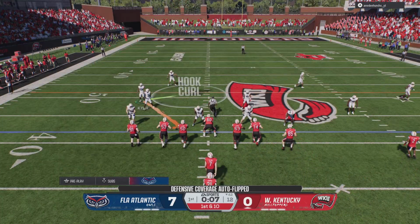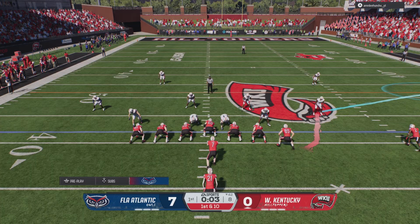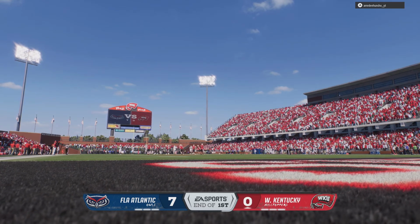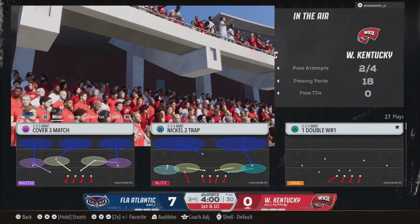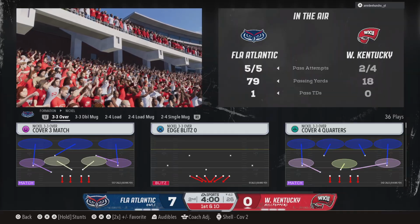As they get set to snap it, time winding down here in the quarter. We've come to the end of the period, and Florida Atlantic has the lead. And we've come to the end of one, and let's take a quick moment to catch up on the stats. Now to see if these guys can get back in the game as we open the 2nd quarter.